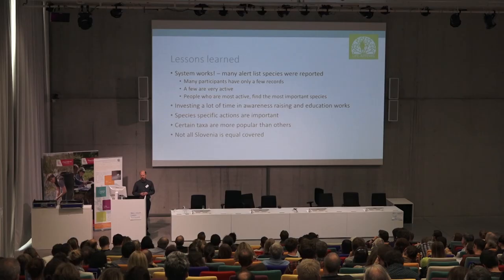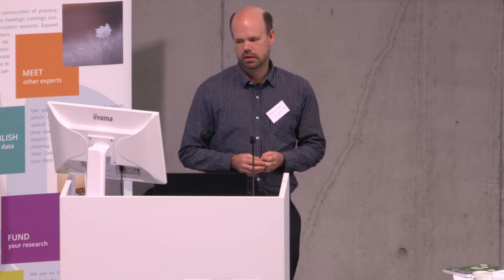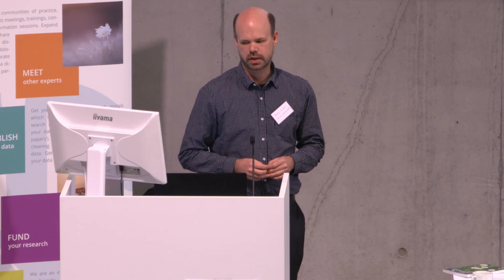If we look at the different taxa, it will always be the case that certain taxa will be more popular with people, and that experts working in a professional sense with other, less popular taxa have to take care of these ones.